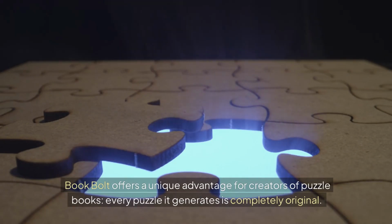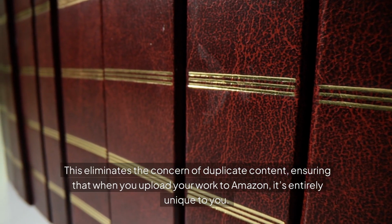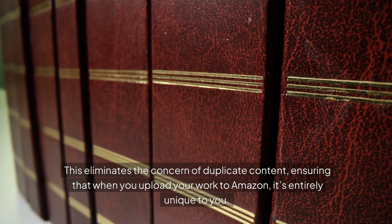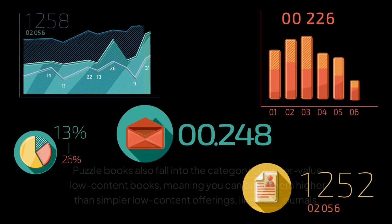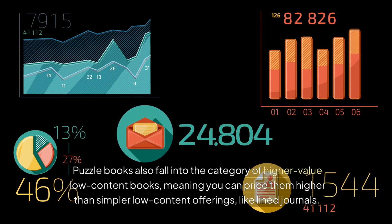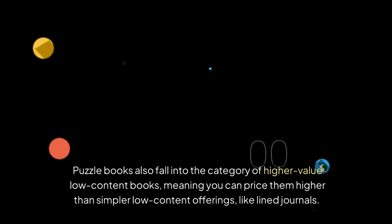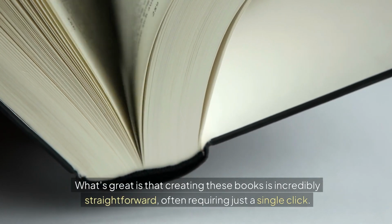BookBolt offers a unique advantage for creators of puzzle books. Every puzzle it generates is completely original. This eliminates the concern of duplicate content, ensuring that when you upload your work to Amazon, it's entirely unique to you. This originality is key, particularly with platforms like Amazon KDP, where duplicate content can pose significant issues. Puzzle books also fall into the category of higher-value, low-content books, meaning you can price them higher than simpler, low-content offerings, like lined journals. What's great is that creating these books is incredibly straightforward, often requiring just a single click.